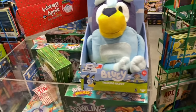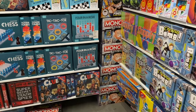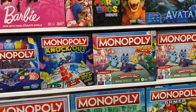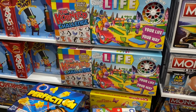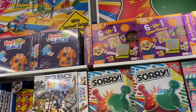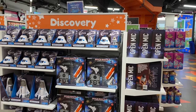And, oh, look at Bluey. Hi, Bluey. Doesn't do anything. You have Connect Four, Monopoly, Chess, Othello. Look at all these different Monopoly versions here. Ninja Turtles, the Super Mario Brothers movie here. You got Avatar over there, Knockout. Look, another Mario Monopoly. The Game of Life here. Wow. Headbands, whatever that is. They have Mousetrap here. Make Break. Sorry. Wow, look at this. Look at this memory game. They have somebody stacking up the inventory there.